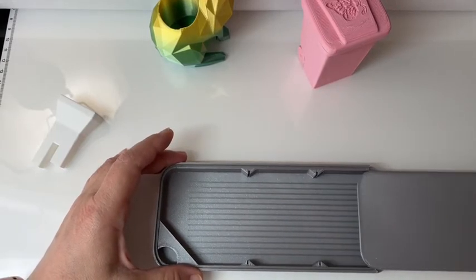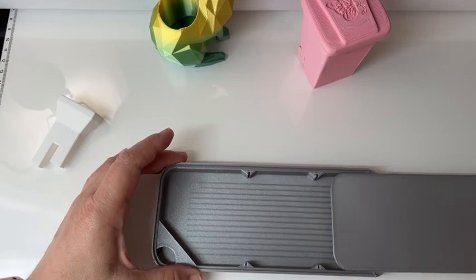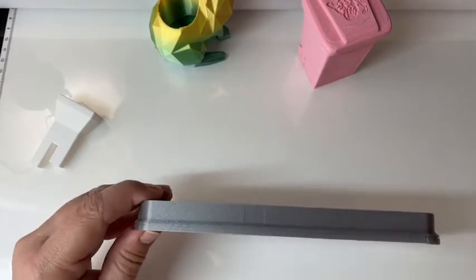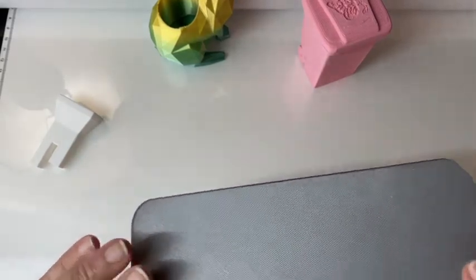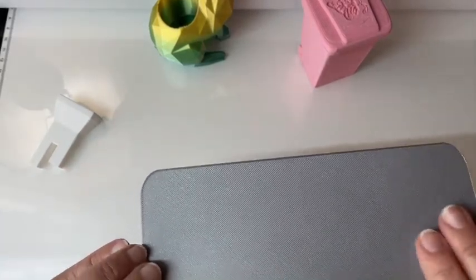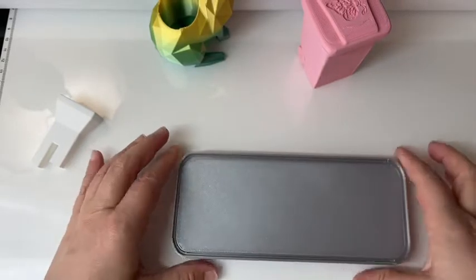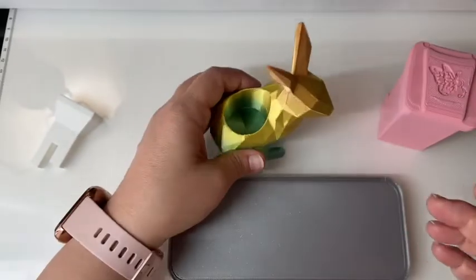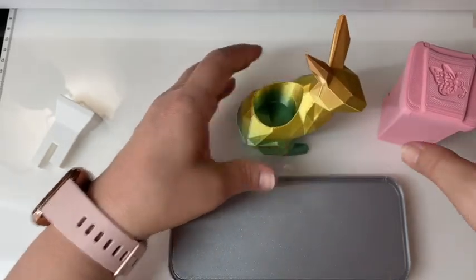And I've got to tell you, that's like one of my big things. I know you guys are probably like, whatever. But no, I love it when you don't have all that filament hanging off and all that stuff. I hate that. So anyway, still a great tray. I still am very happy with my haul. I love my bunny, your little bunny rabbit.